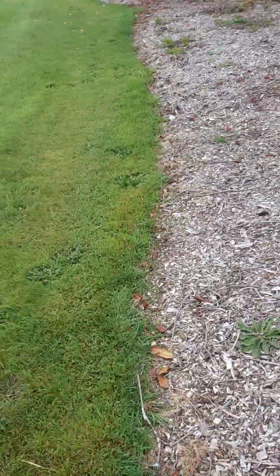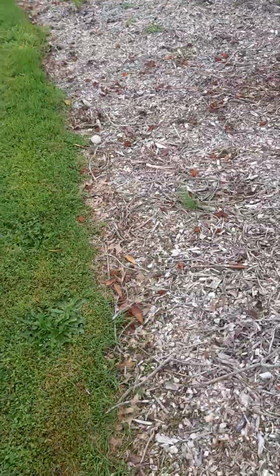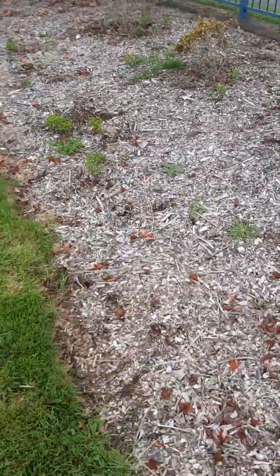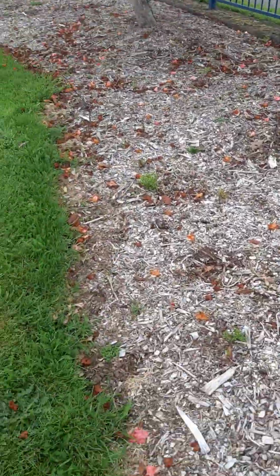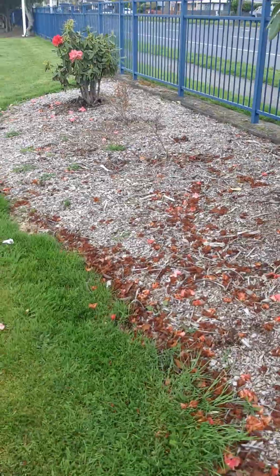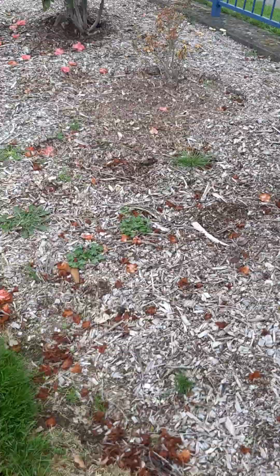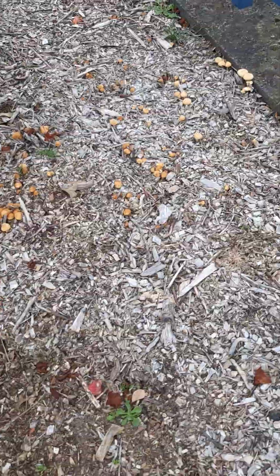Make sure you always verify your mushrooms with a group like New Zealand Mushroom Hunters. Do not eat anything that you don't know 100%, and always cook your mushrooms. You don't know what's on them. Cat pee, dog pee.